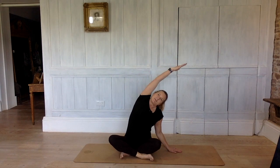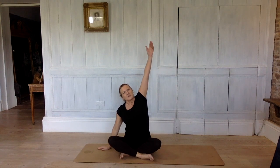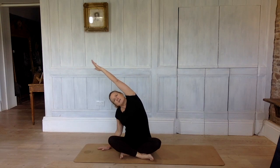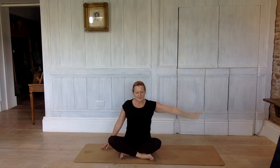So take your arms down by your sides. When you're ready to, inhale, take your right arm up, reach up and stretch, and exhale over to the left. Reach, stretch more, inhale, come back up again, and exhale, take the hand down. Inhale, left arm, reach up and stretch, and exhale, over to the right, reach. Inhale to come back up again, breathing through the nose still, and exhale, back down.